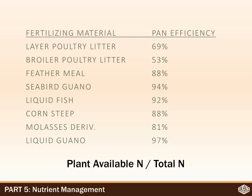Additionally, and this is somewhat of a nuance, is the idea of the efficiency of the plant available nitrogen, which is the relationship between the nitrogen that will be made plant available as compared to the total nitrogen in the input. Only a portion of the total nitrogen will be made available to plants, and that availability is affected by the C/N ratio of the input. Speaking simply, a material with a lower C/N ratio will have more efficiency because a greater percentage of the total nitrogen will be made plant available.